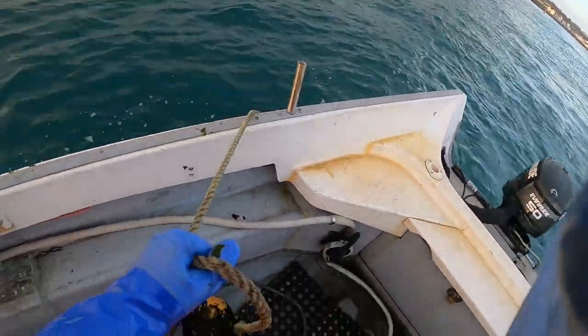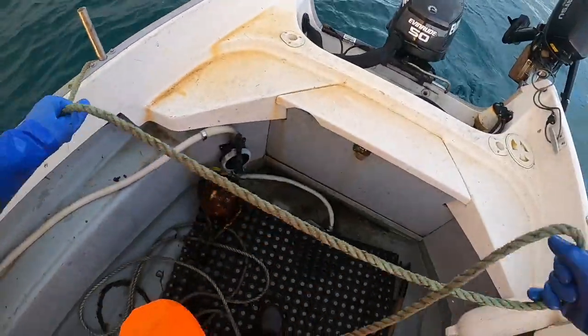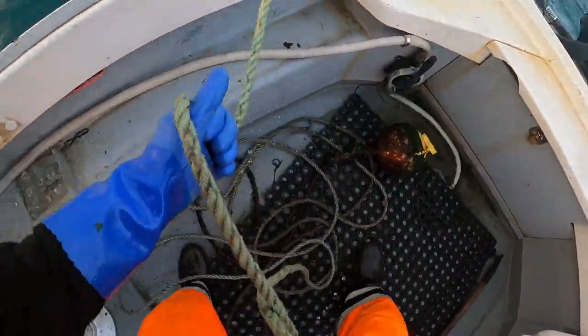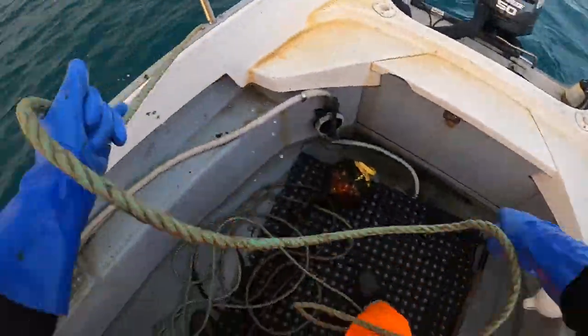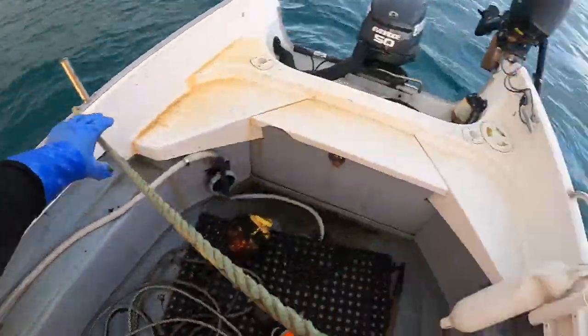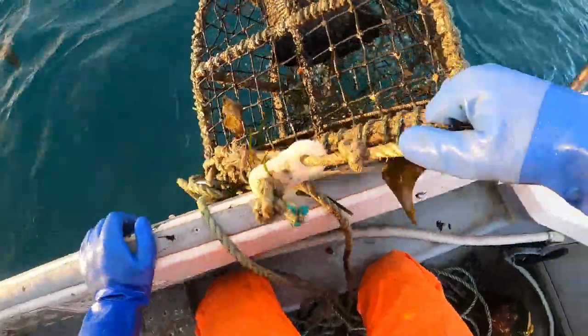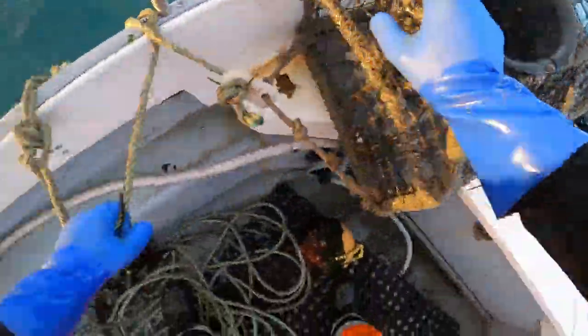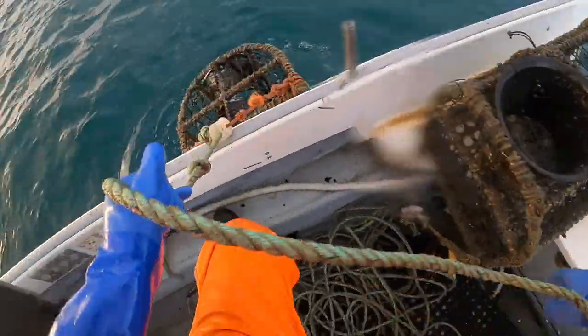Just try and get you the best position. Hopefully there's no water. The main thing, guys, is not to get your feet tangled with this, because next time you pay them out, you're going to get chopped over. Tangled. Nothing in the first pot. Heck of a mess. And second pot up.